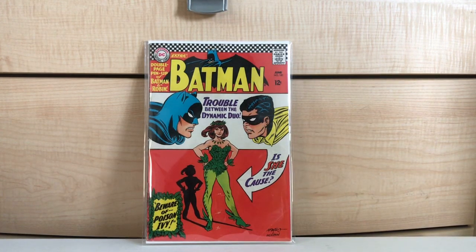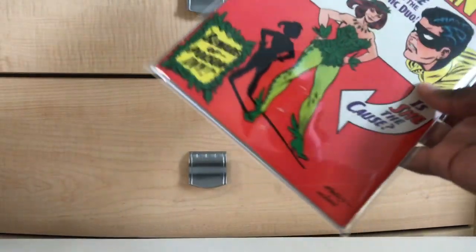These next 7 books are all from the same store, I think at different periods. The most recent purchase from this store was last Saturday. Batman number 181, first appearance of Poison Ivy. Let's get close up on this.